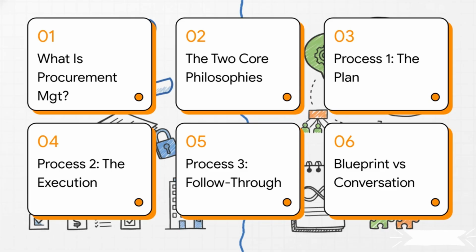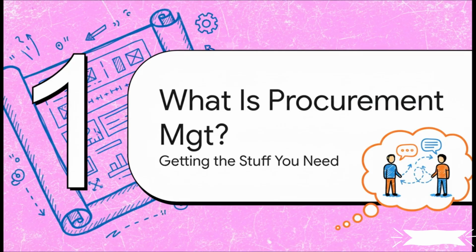Let's jump in. All right, first up, before we can really get into the whole blueprint versus conversation debate, we need to lay down a solid foundation. So, what exactly is procurement management?